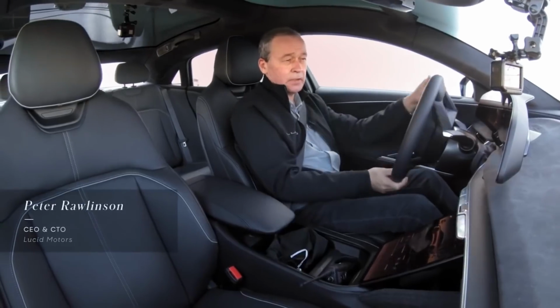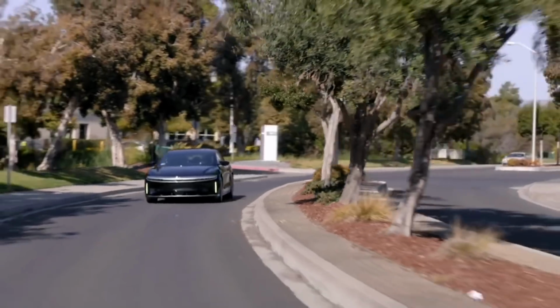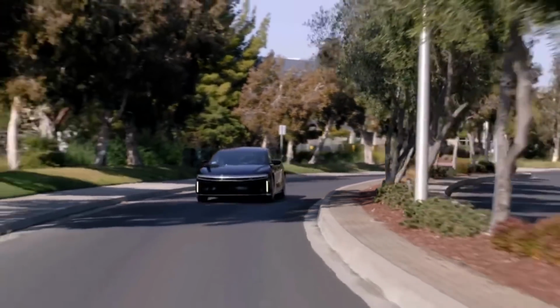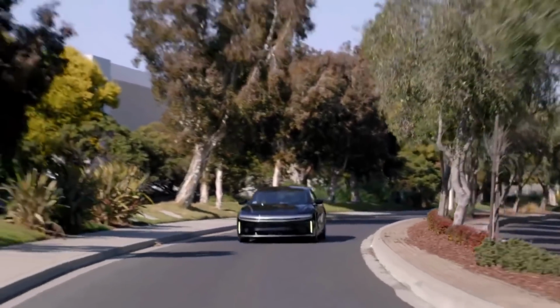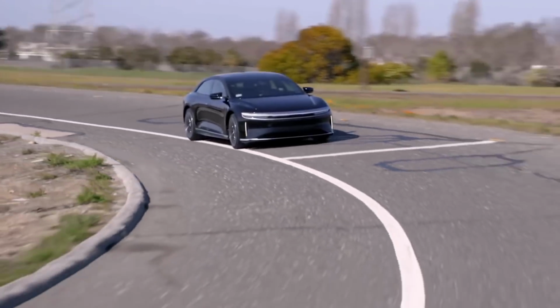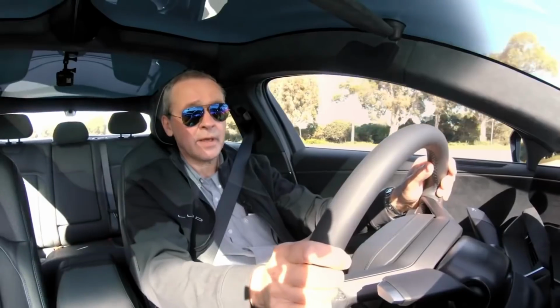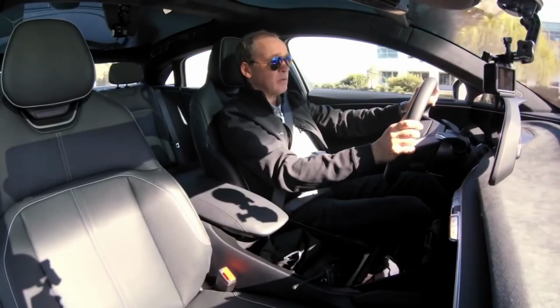So leaving the building now, heading out on the road. First drive in this car, super exciting. We're going to head up to Skyline and test the car through the mountains. And we've got some really twisty sections, which will be the perfect proving ground for the vehicle dynamics. I'm really looking forward to this.